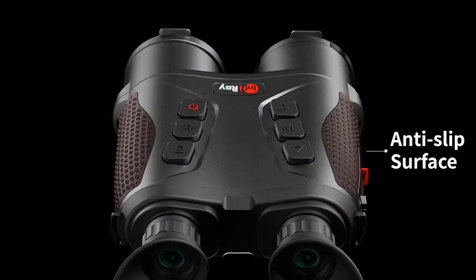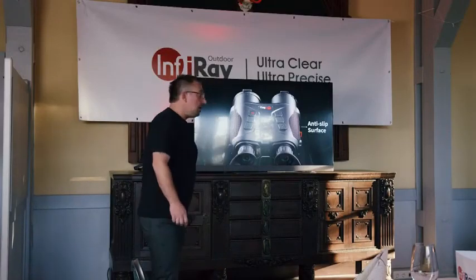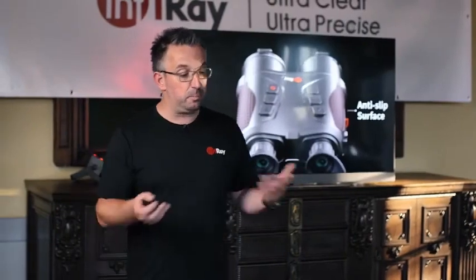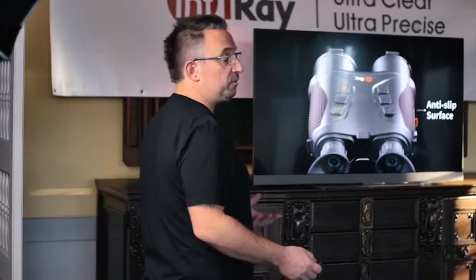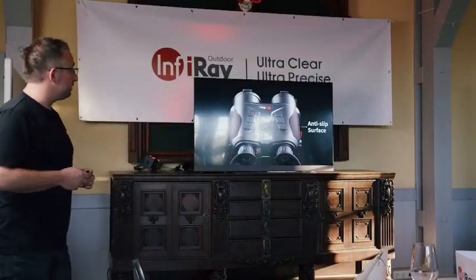Anti-slip surface. Yes, it's nice to have and it is cool. If you touch this binocular, and we are hunting in different conditions of light, in different conditions of temperature, warm, cold, this should be a small advantage that you can keep the binocular very easy in your hand without dropping it, maybe from a height. So this is a big advantage, our anti-slip surface.